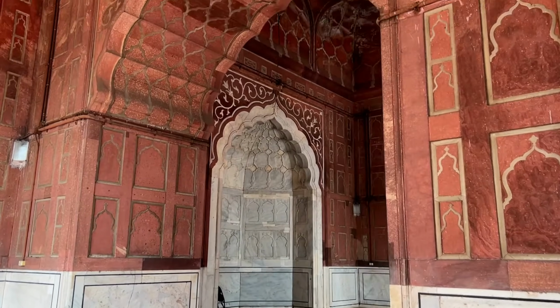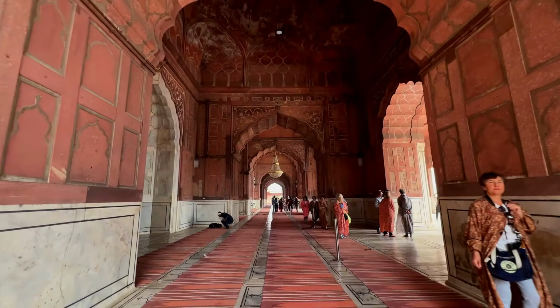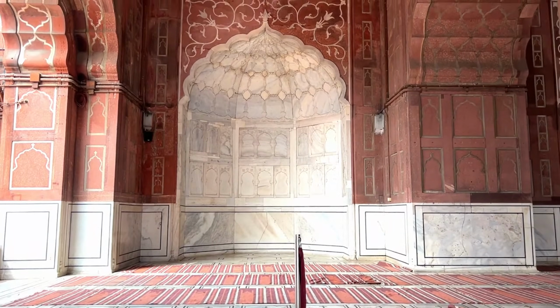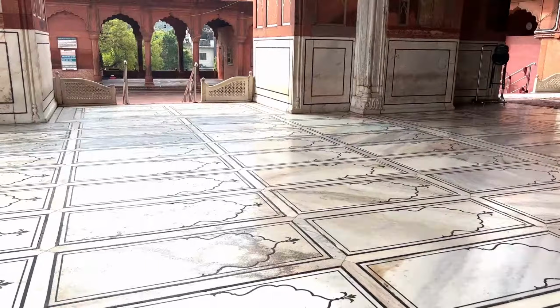Inside the mosque was equally as impressive, with beautiful symmetrical arches and marble floors. Jama Masjid served as a royal mosque until around 1857, and it was interesting to see the individual marked out spaces of where the royal men used to pray.